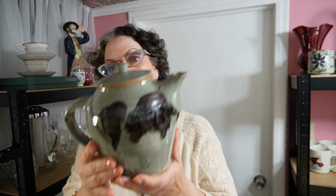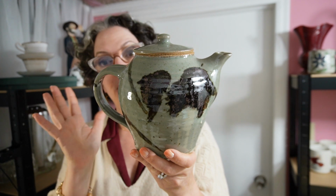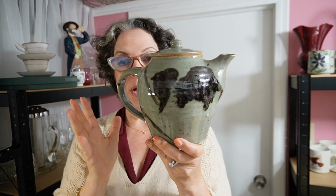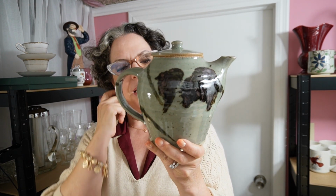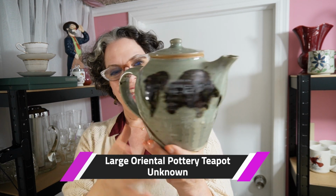Okay, so that's just one teapot. The second teapot is an unknown potter. I can't find the name, but it's pottery, and it's an Asian teapot. And I really like this because it's very crude, and I've mentioned that before. I really like pottery, you know that, I'm a big fan of pottery, but I really love crude pottery out of all the potteries. This one is something else.